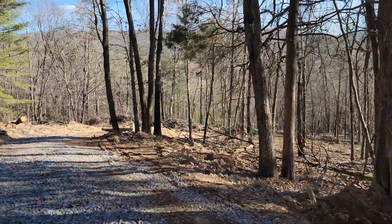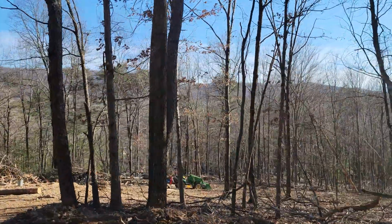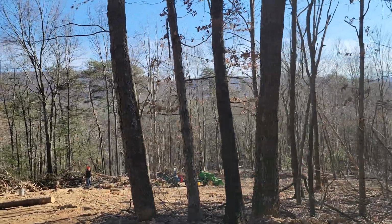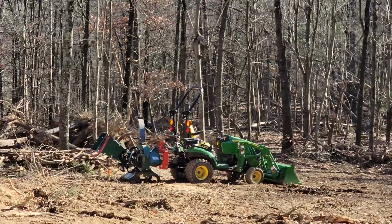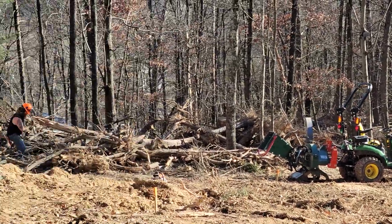And Steve is back up here working. Sweet little tractor, but it's small and it can only do so much. But right now we're running a chipper on it, and it's actually been handling things pretty well.